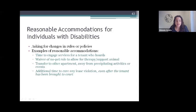tenant who hoards. I've had a tenant that has hoarding issues or housekeeping issues. We have asked for reasonable accommodation in order to get a social worker to come in to assist with that, or volunteers, or create some type of plan for them to cure any violations such as hoarding. The DSM-5 states that hoarding is a disability, so that covers it.